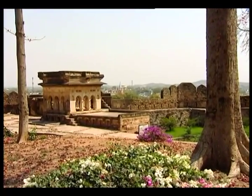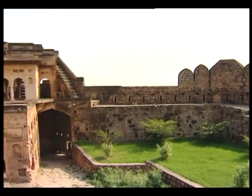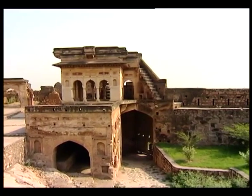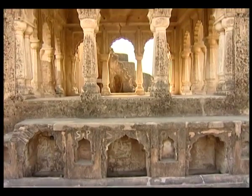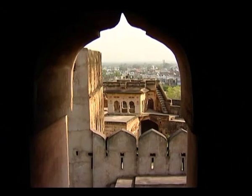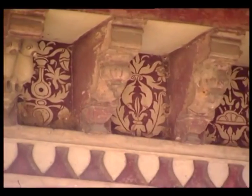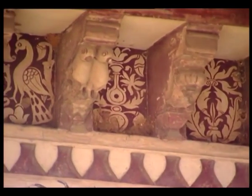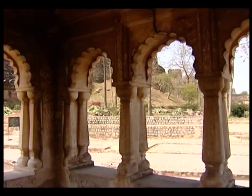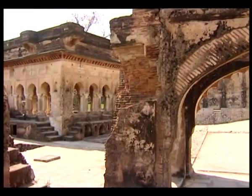Baradari is a large pavilion built in the Mughal style that breaks the monotony of the harsh military architecture dominated by towers and ramparts. The feminine building stands out as a charming exception in the predominantly masculine fort. It seems to tell us that life has a softer, pleasant dimension that is free from strife and struggle.